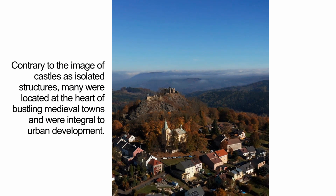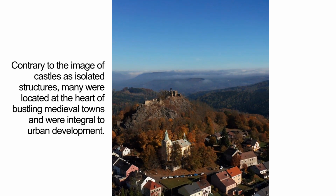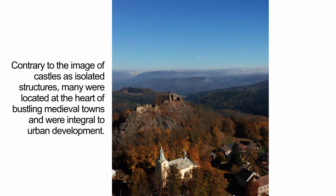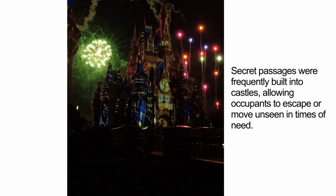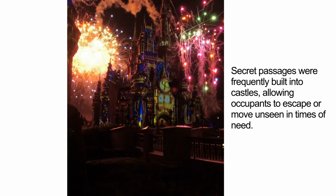Contrary to the image of castles as isolated structures, many were located at the heart of bustling medieval towns and were integral to urban development. Secret passages were frequently built into castles, allowing occupants to escape or move unseen in times of need.